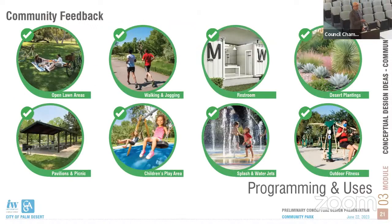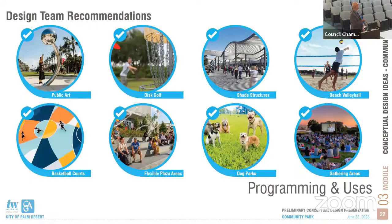Some of the elements that we heard from the community included that they wanted open lawns, children's playground, splash pads, outdoor fitness, restroom, places with a lot of desert local landscaping, and pavilions and picnic shelters, and of course a restroom, which will be really needed.